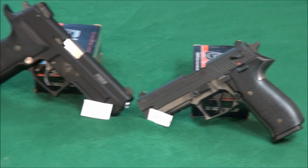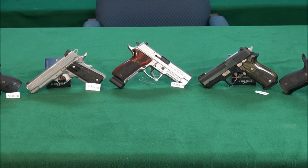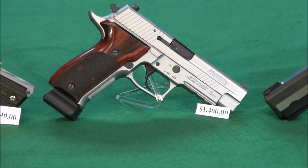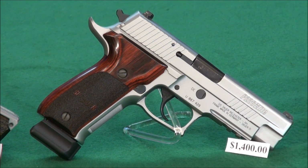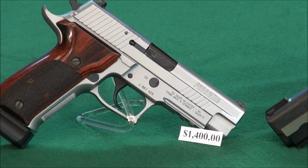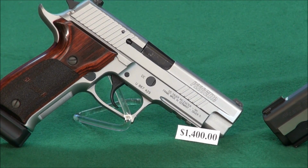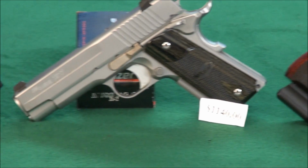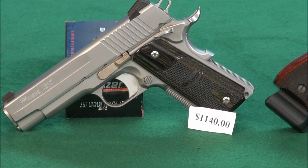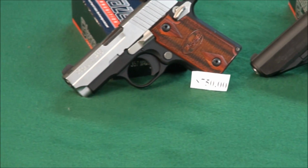I just wanted to talk about Sig Sauer, and I want your opinion. What do you think? Are they worth the money? Would you spend, for instance, $1,400 on that P226 Elite full stainless? Would you spend $1,140 on that 1911 stainless carry? Incredible accuracy. How about the P238?